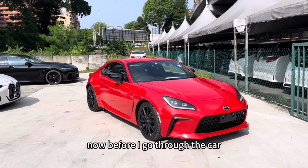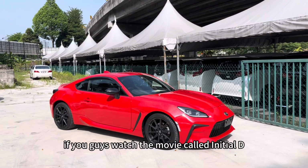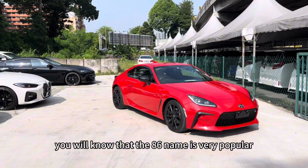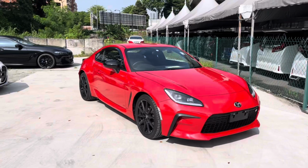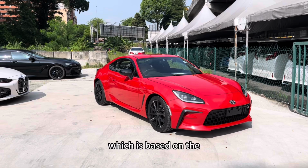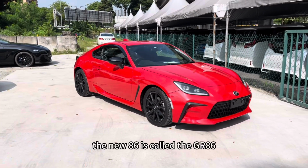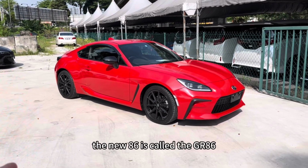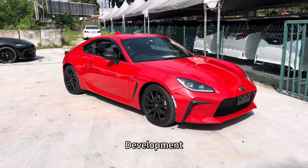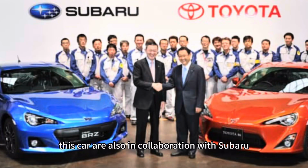Now before I go through the car, I want to talk about the history of the name 86. If you guys watched the movie called Initial D, you will know that the 86 name became very popular after this movie came out. But that is the old generation, called the AE86, which is based on the rear-wheel drive Corolla. But this right here, the new 86, is called the GR86, which means that this car is tuned by Gazoo Racing Development, and this car is also in collaboration with Subaru.